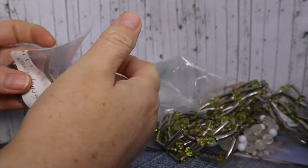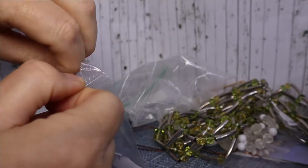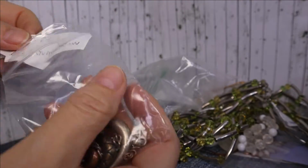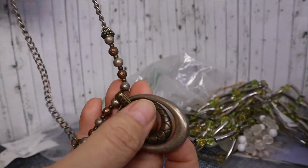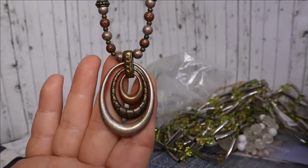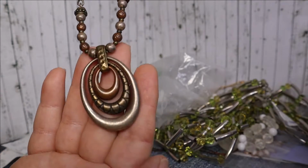And this one is a gift, it says. Oh, a gift from Anne. So, Anne, thank you, Anne and her man. I'll tag her down there too. She got me this. So, sorry, I just opened it, but thank you.